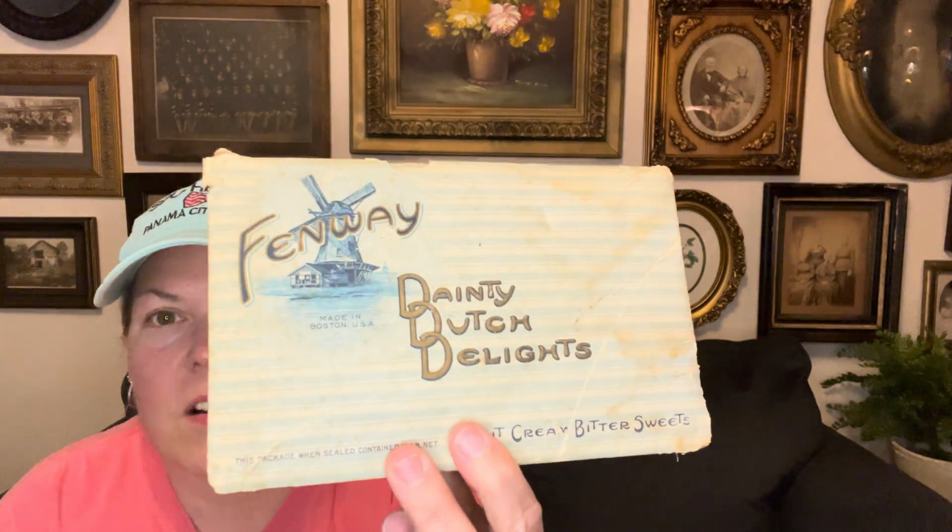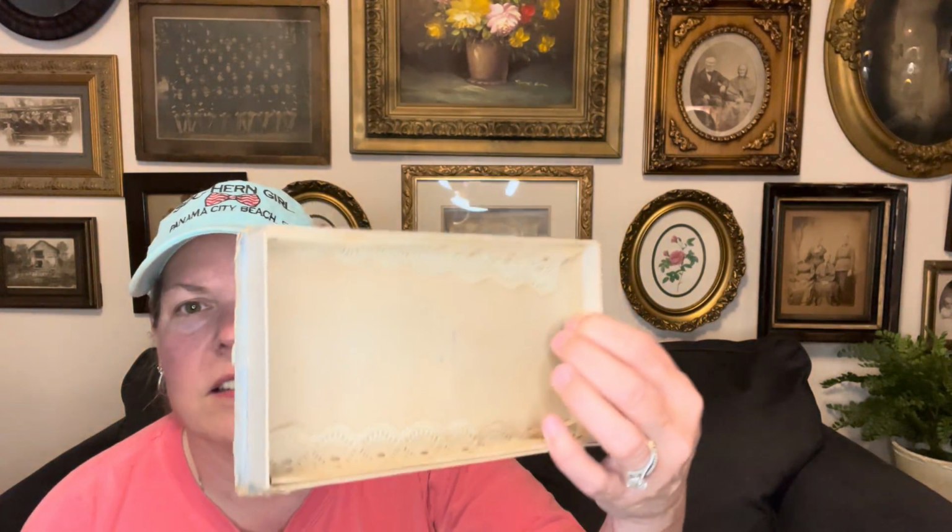I also got this box, which I wanted for what was in the box, but when I got home, I noticed that the box itself is very cool. It is Dainty Dutch Delights, and they are fruit creamy bitter sweets, made in Boston, and it has the lady's address on here. And the patent for this was June 30th, 1906. So the inside of the box is prettier than our box is now. It has the little lace inlay. I didn't even notice how cool the box was.